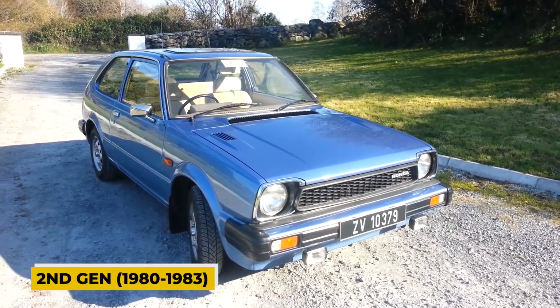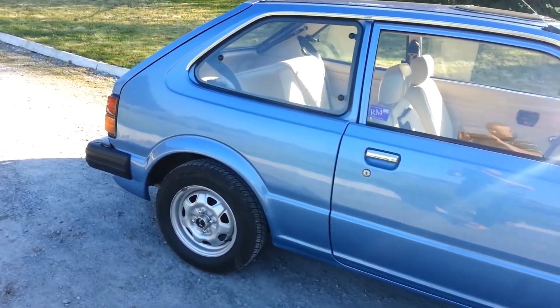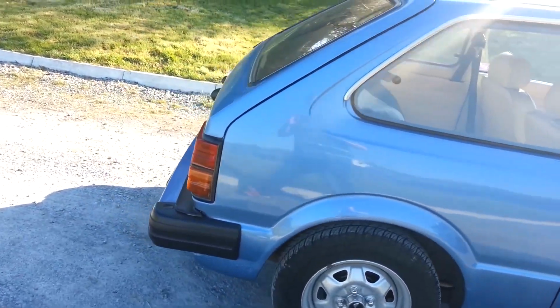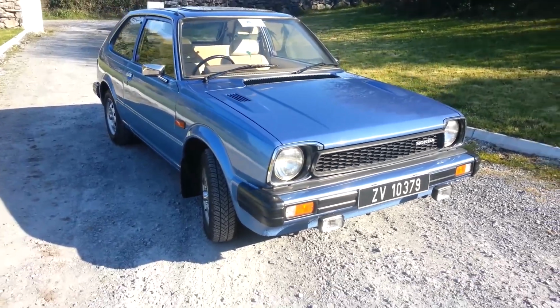Second generation, 1980 to 1983. The Honda Civic evolved with its second generation, becoming more like the model we know today. This most recent model gave a hint as to the future of Civic Si models.